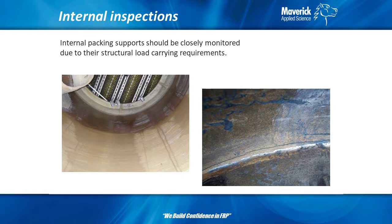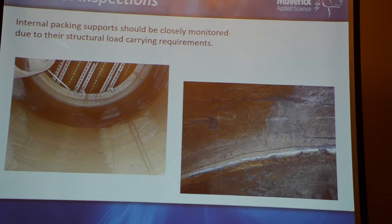Internal packing levels are a big deal to me because I stand under a lot of these packing levels with 20 feet of packing standing over my head. And nobody ever pulls the packing out for you when you do a vessel inspection because it's expensive. However, here I stand 20 feet below that packing, assuming that ledge is in good shape. The ledges aren't always in good shape.